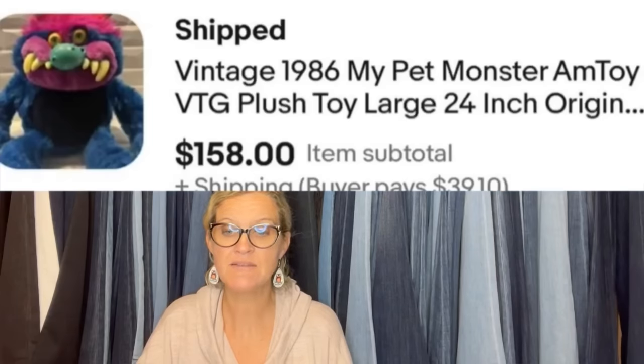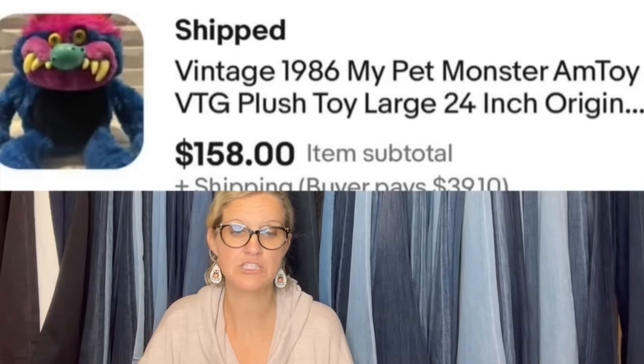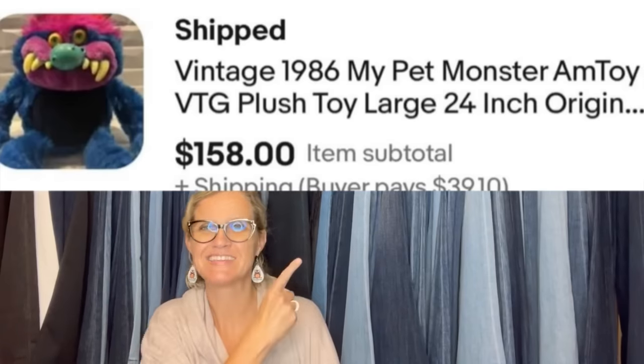All right, here we go. Found for $1 at an estate sale. This one took a little longer to sell. I had gotten so many lowball offers, I finally shut off offers. Posted him for what I wanted at $158 plus shipping. He sold within 3 weeks on eBay. And this one is also from Halen's something. And this is what it looks like.